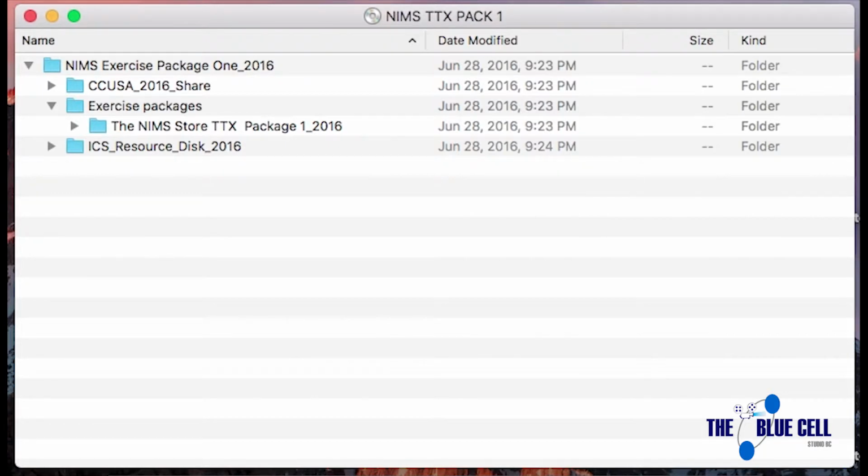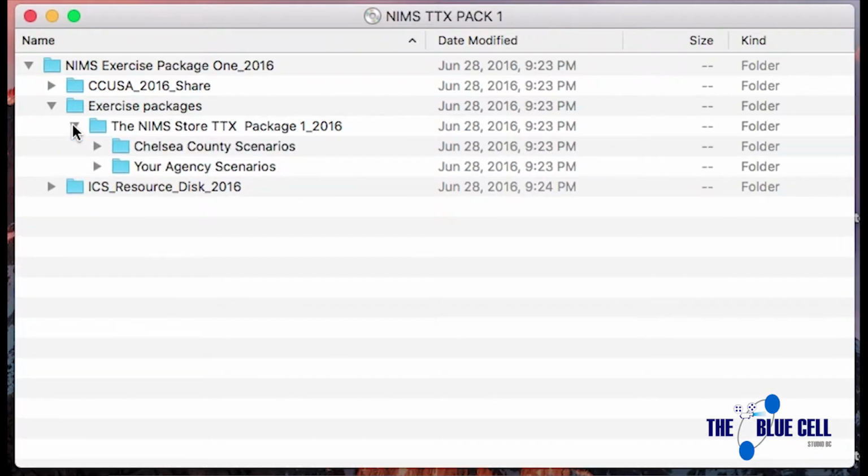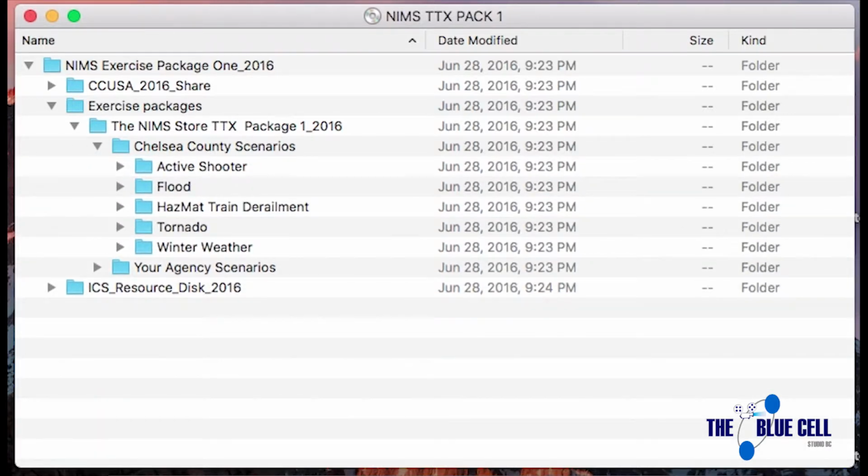You would see this item, the NIMS Package Store Tabletop Exercise Package 1 2016. In that, when you open that, you'll see two more folders. One is the Chelsea County scenarios, and the second is your agency scenarios. So we're going to start with the Chelsea County. You're going to see active shooter, flood, hazmat, train derailment, and a tornado, as well as winter weather.